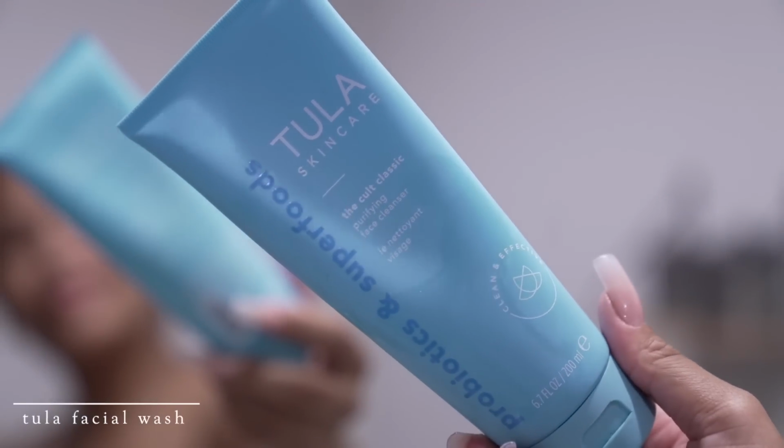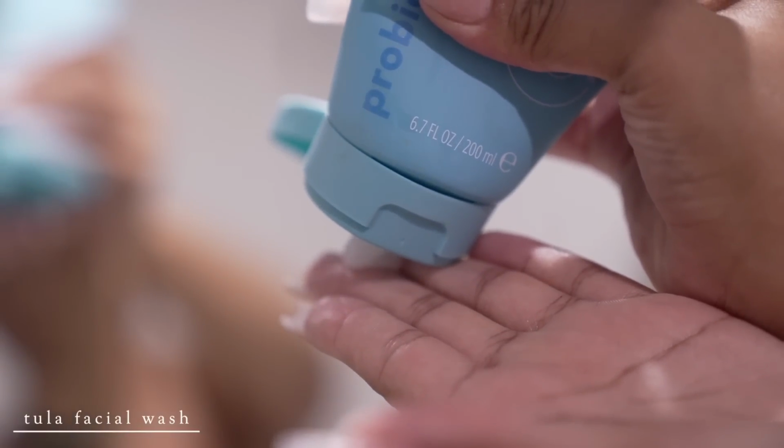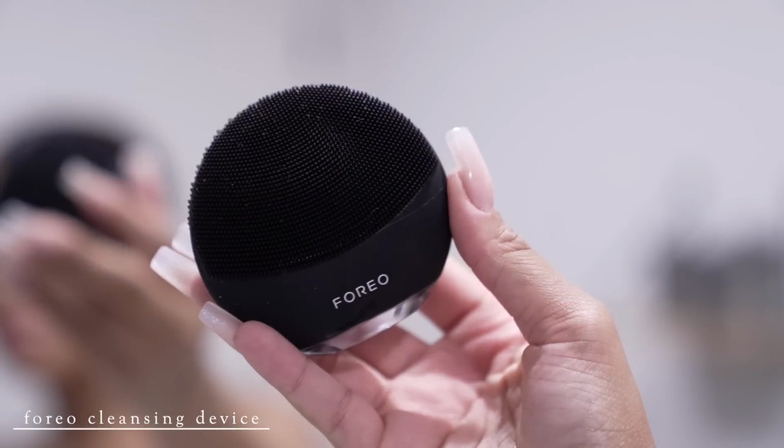So for cleanser, I'm using this Tula Skincare, the Cult Classic, and I'm going to pair that with my Foreo. I don't know how to say this, bro. It's like a facial cleansing device, but I like it. First I rub the cleanser into my skin while it's dry, and then I wet my hand, wet the cleanser, and then I go in with my Foreo. I just do this for a good minute or so, just to make sure my skin's really getting clean.